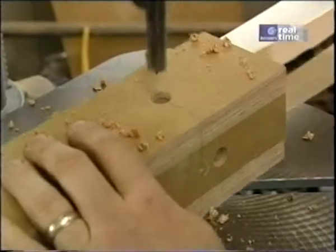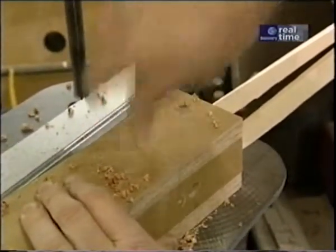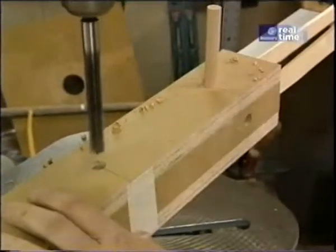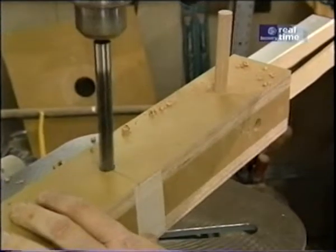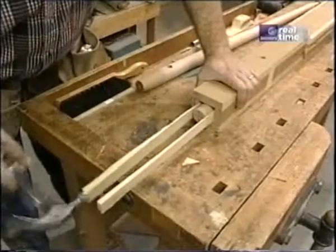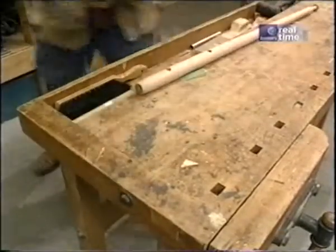Now with that first hole drilled, just to make sure nothing moves around, I'm going to stick a piece of dowel in there. Now I know it won't move out of alignment. And now we can do the same operation to the other back post.